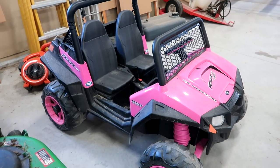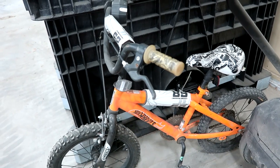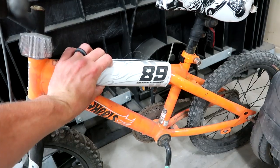Z930M lawnmower, Polaris 900 RZR, AC 175 Nipco, Hot Wheels pedal bike number 68, hailing out of Lowry, Minnesota, or is he number 89?